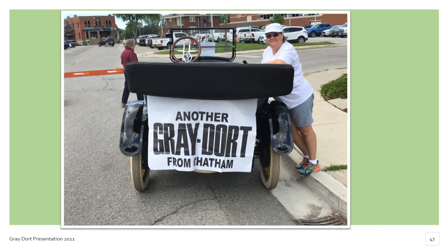Well, we're getting near the end here, and I thought this picture was pretty good. We took the old car back to Chatham, where it was built originally, and we were in a parade in Chatham celebrating motor vehicles. And what couldn't be more fitting than to have a Gray Dort representing the town, or the Maple City, as they call it, because of the maple trees. And we were just tickled pink to be there.